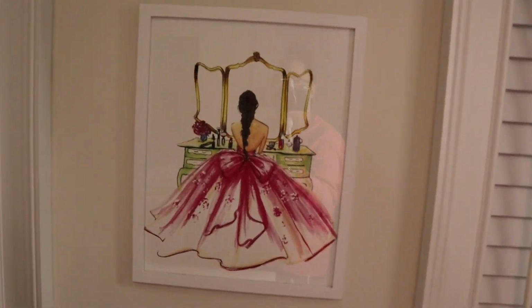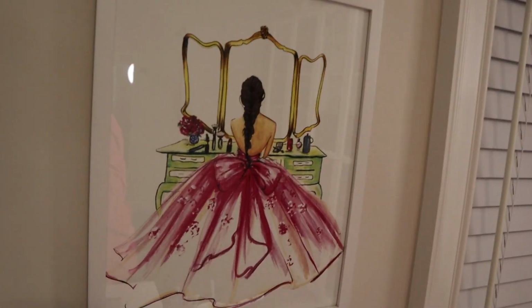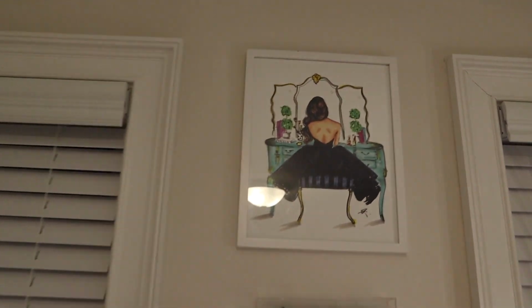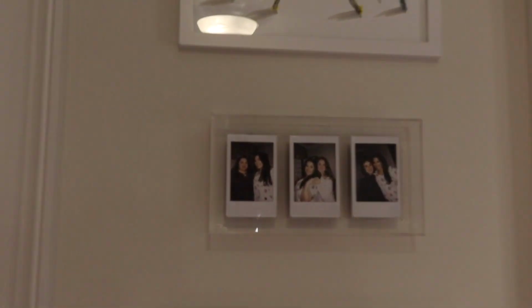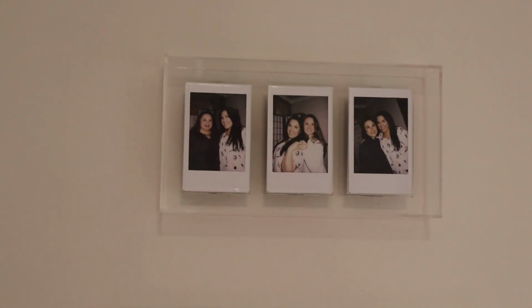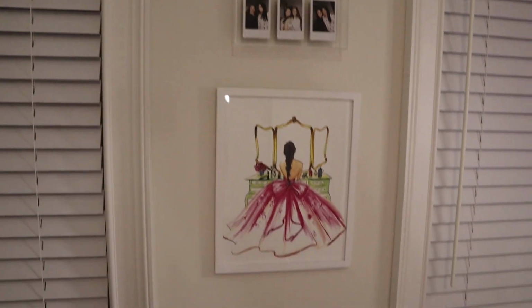These are Melsey illustrations. I bought these quite a while ago. I believe these are the 11 by 14. I thought it just really went with my decor in my room. And then this I found at Marshall's. It's just a Polaroid acrylic frame. Just has pictures of my family and I.